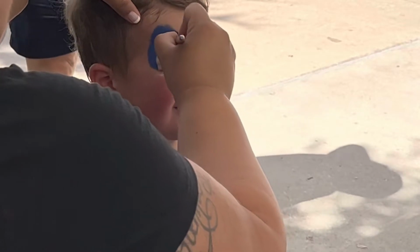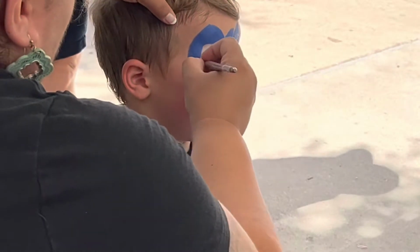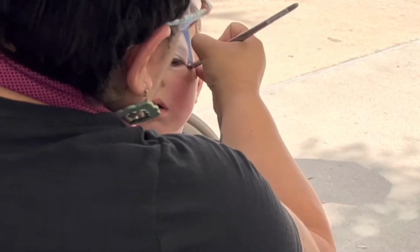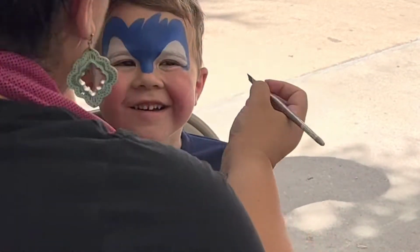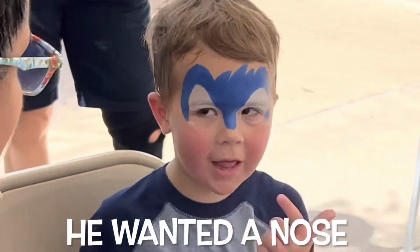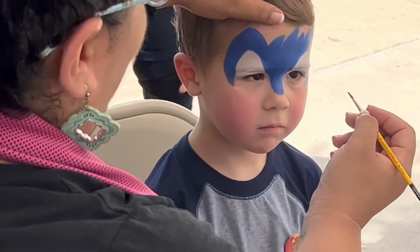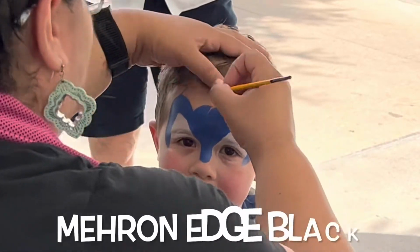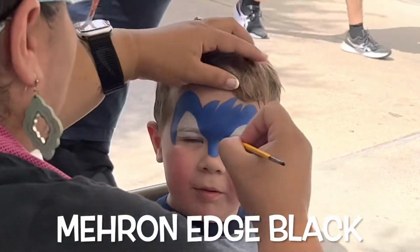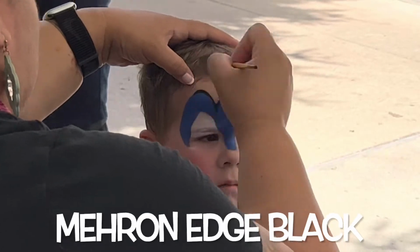He was really good for the most part. I did have a few times where he was turning. I edited most of those out because he did turn so very much, like when people would pass by and talk and he would look for his parents, things like that. So I knew when he started to do that I had to be as quick as possible and make the design as simple as possible. There we go. I am so glad I didn't rest that brush on his skin when he turned. Whew, can you imagine? The line would have gone crazy.